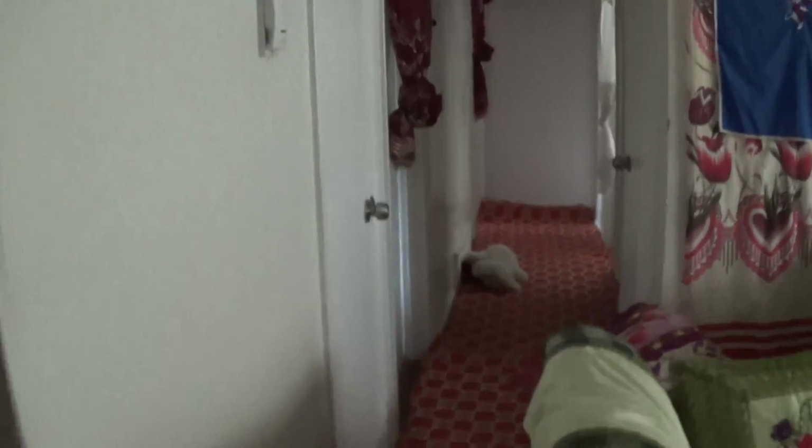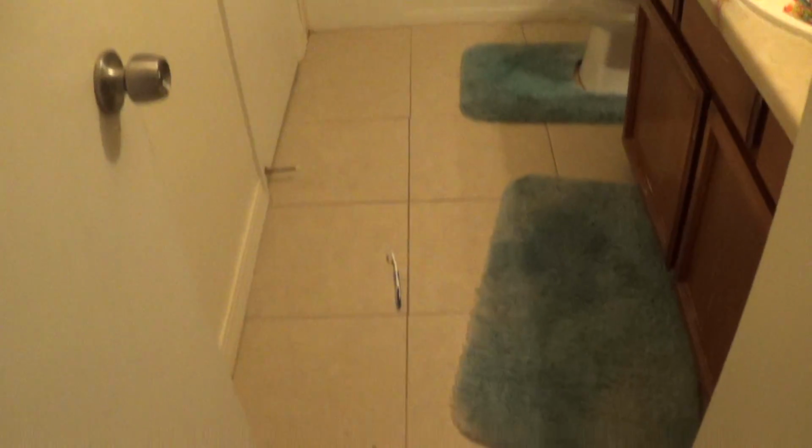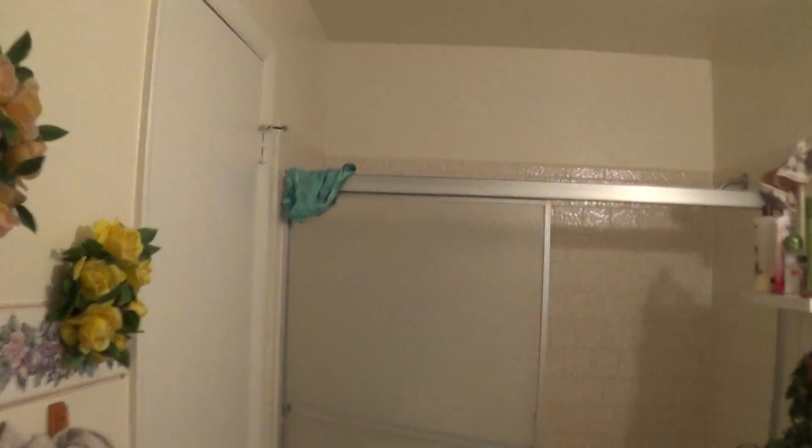We have the living room here. We have the bathroom in here. No mildew, nothing like that on the ceiling.